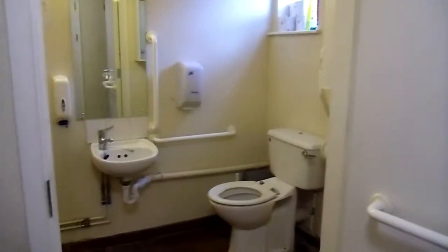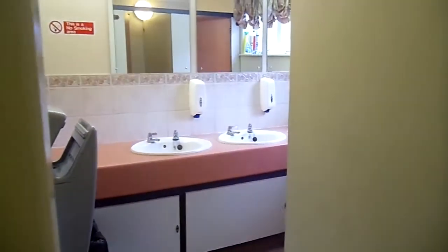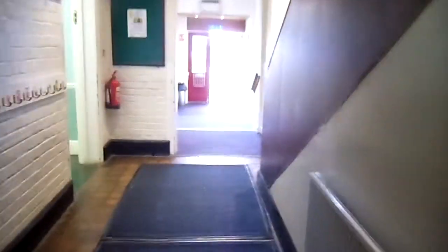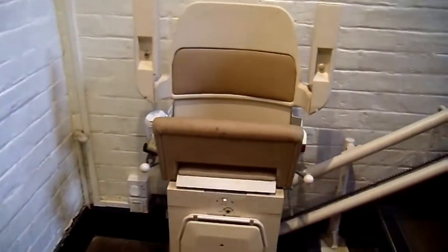Through here, the lights come on. Disabled toilets, baby change. Through to ladies' toilets with two cubicles, modern hand dryers. Through to the gents' toilets. That's the entrance. Stair lift for people needing it.